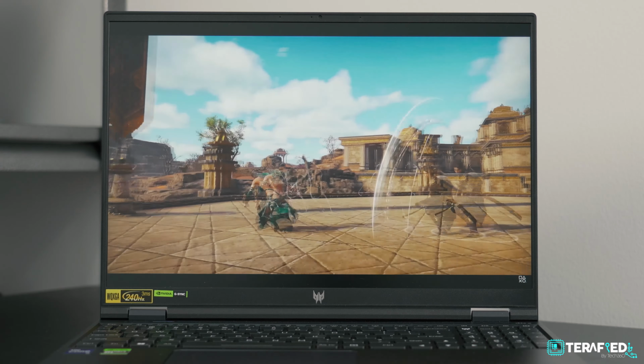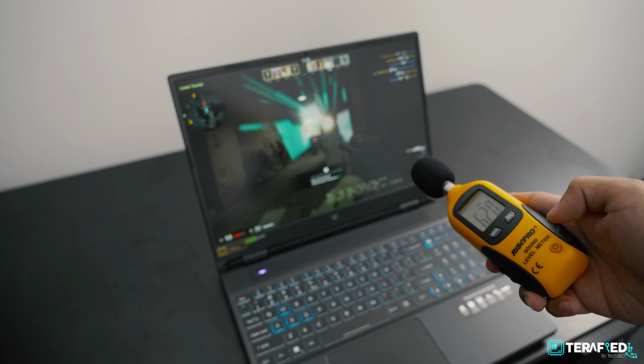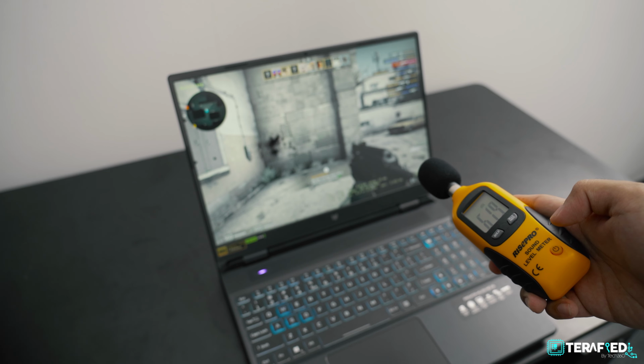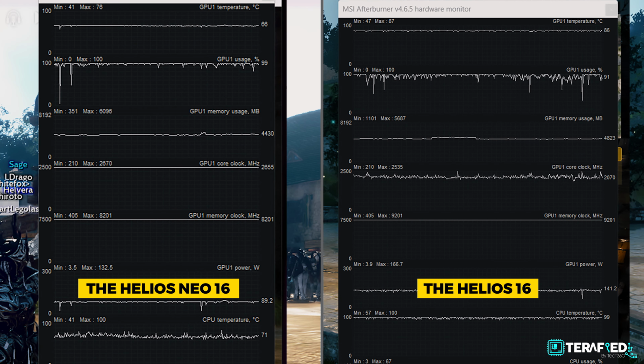One thing the two laptops do have in common, however, is that if you're going to use the turbo mode for the best performance like we did, they do get really loud, averaging around 64 decibels with those fans spinning away. The Helios Neo 16 does beat the Helios 16 in one department, however, and that's temperatures. The Core i7 and RTX 4050 combo in the Helios Neo 16 averaged just about 71 degrees Celsius and 66 degrees Celsius respectively, while the Core i9 and RTX 4080 combo in the Helios 16 averaged 99 degrees Celsius and 86 degrees Celsius respectively.